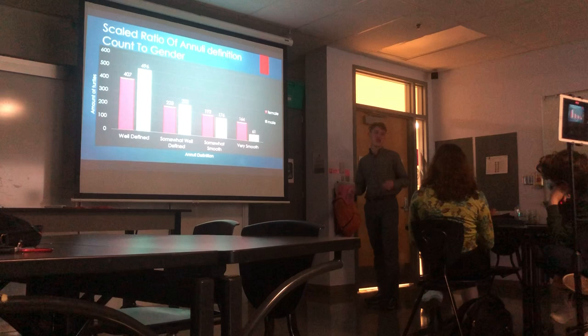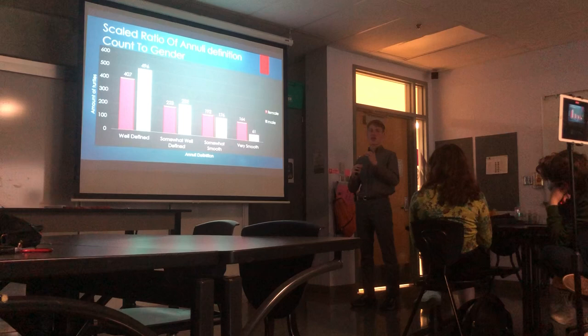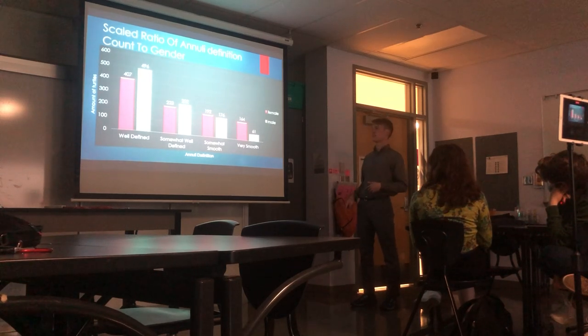This is a kind of a harder graph to explain. It's the scaled ratio of annuli definition count to gender. So why is it scaled? Why am I scaling the females up to the males? Well, for every three females, there are five males. That's a very disproportionate amount. So when comparing the ages, I had to bring the females up to the amount of males. That's why these numbers, if you added them up, are all equal, even though in reality that doesn't reflect the true population.